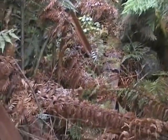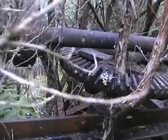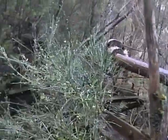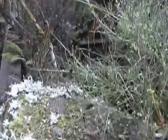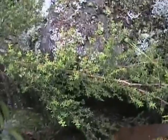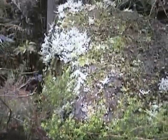I'll just cut my way further along here and get some idea of the length. I was hoping to get good photography right the way along here. And right here, there's a massive boulder that must have rolled down the hill. Ended up on the furnace.